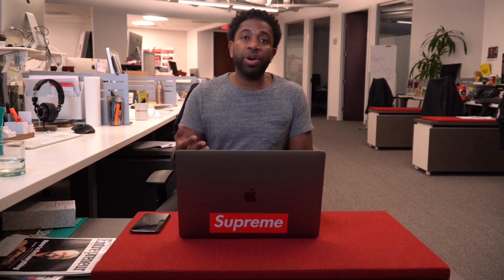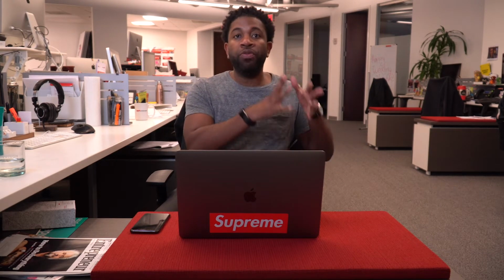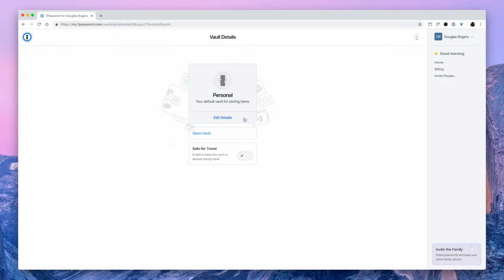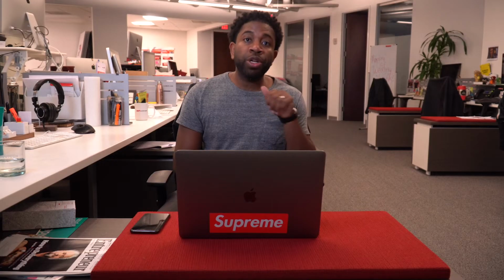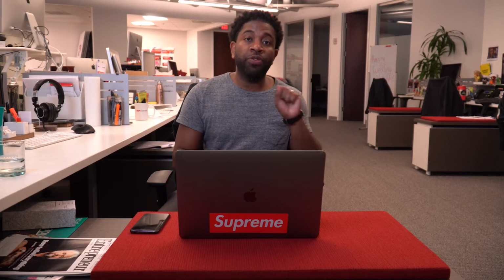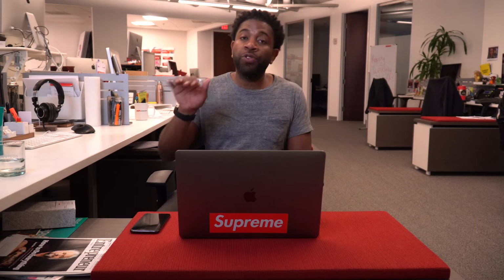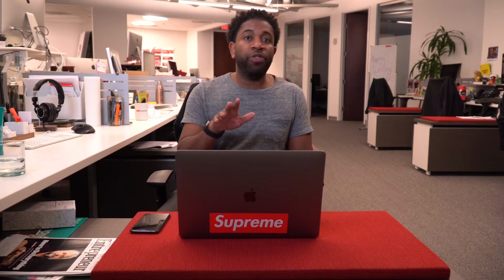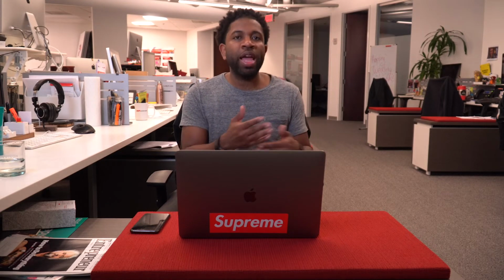Whereas with 1Password, you can have one shared vault that houses all of your shared passwords, and then you still have your personal vault that houses all passwords that you want to keep to yourself. 1Password is $2.99 per month billed annually for one single account, and it's $4.99 per month billed annually for a family account that's up to 5 people.